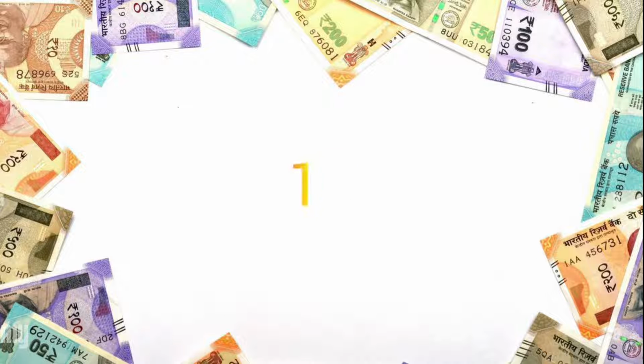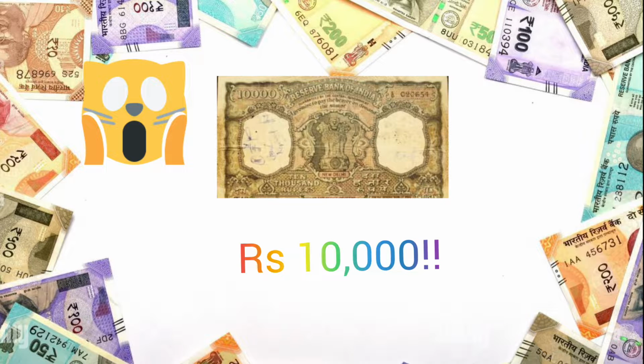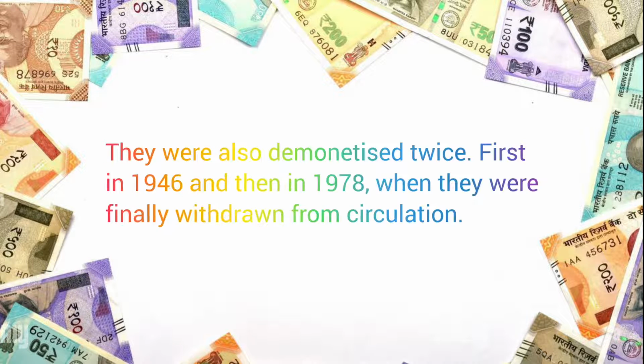It was all about our currency values, and now let's go to fact number 12. The highest denomination currency note is... notes were printed in 1938 and again in 1954. They were also demonetized twice, first in 1946 and then in 1978 when they were finally withdrawn from circulation.